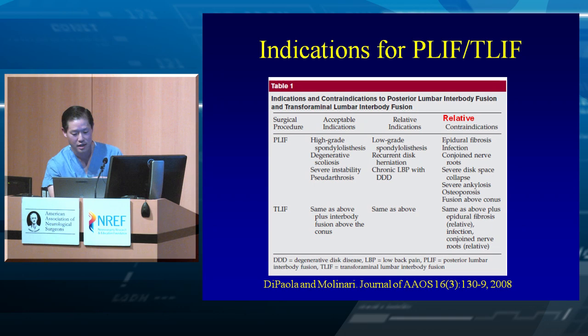So what are the indications? I think this is out of a review article that was published a number of years ago. And I think acceptable indications are high-grade spondy, degenerative scoliosis. I don't think these are common indications typically for TLIFs or PLIFs. This relative indication is probably the more common indication for a PLIF, TLIF: low-grade spondy, recurrent disc herniations, degenerative disc disease. These contraindications, I think, are relative these days.